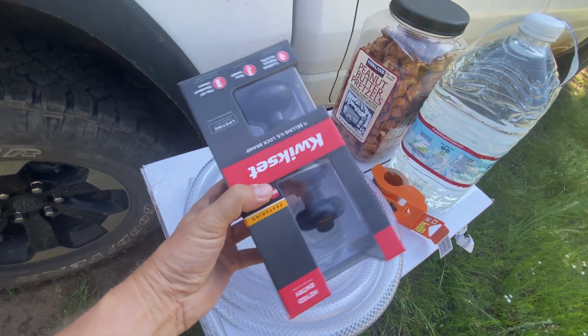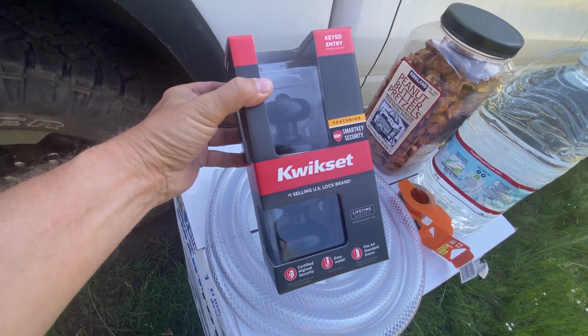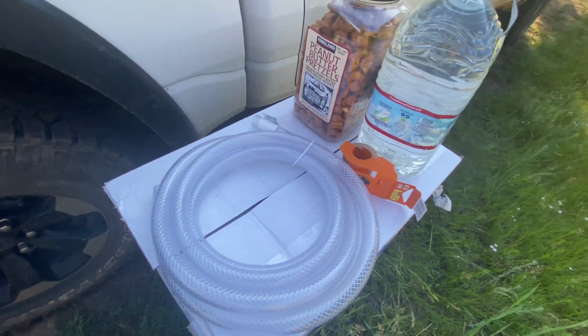Well, yesterday we got a few things from the store down in Albuquerque. Got a front door lock, something we can use temporarily. And then one of the things that we've been having an issue with is the fact that we don't have a water hookup. So we don't have our well drilled. We're probably not going to do that until next spring.